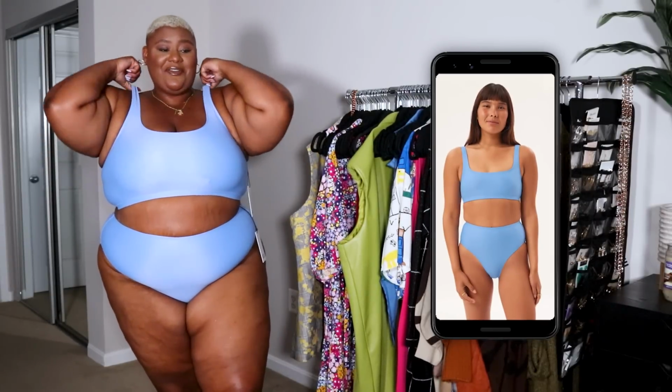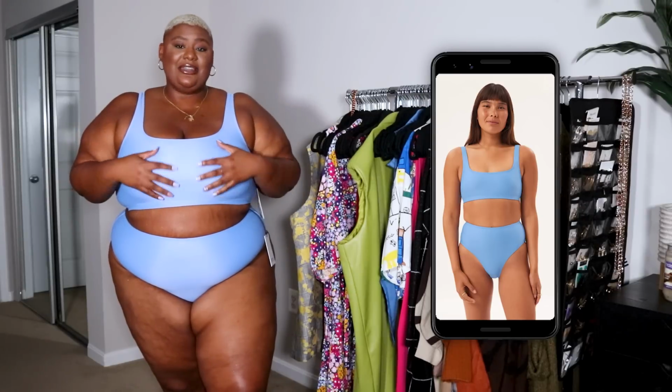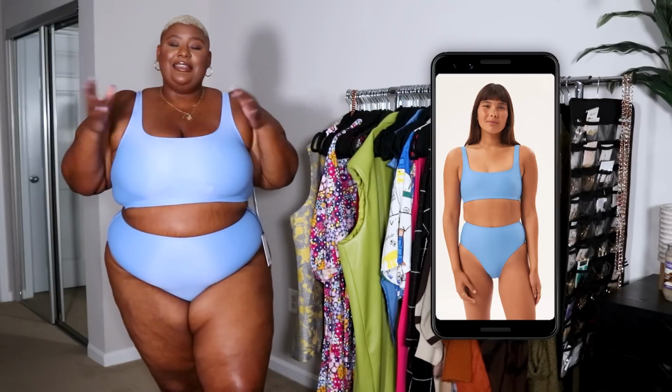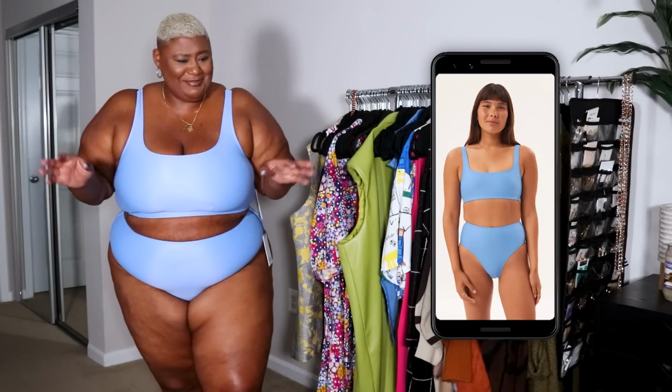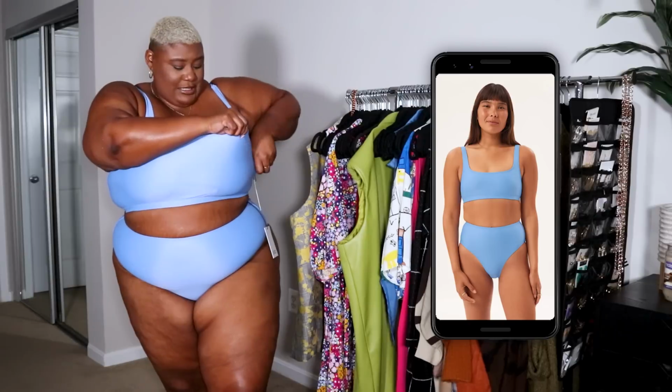Okay, so this is more of a classic cut bikini. Listen, once again, the padding is all the way up here. Not doing anything to help me. Like, I don't know why brands insist, but you know what?